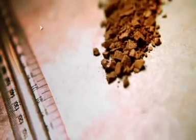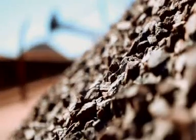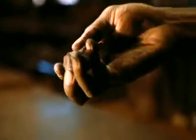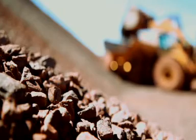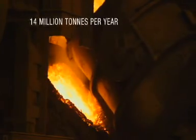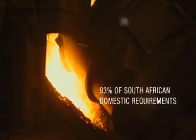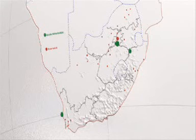2 types of end product emerge after beneficiation: fines and lump. South African lump ore is of especially high quality due to its physical characteristics, which increase yield in steelmaking. The iron ore industry currently supplies 93% or 14 million tons per year of the South African domestic steel industry's requirements. These steelmaking companies include ArcelorMittal, Scaw, Highveld Steel, Cape Gate, and Cisco.